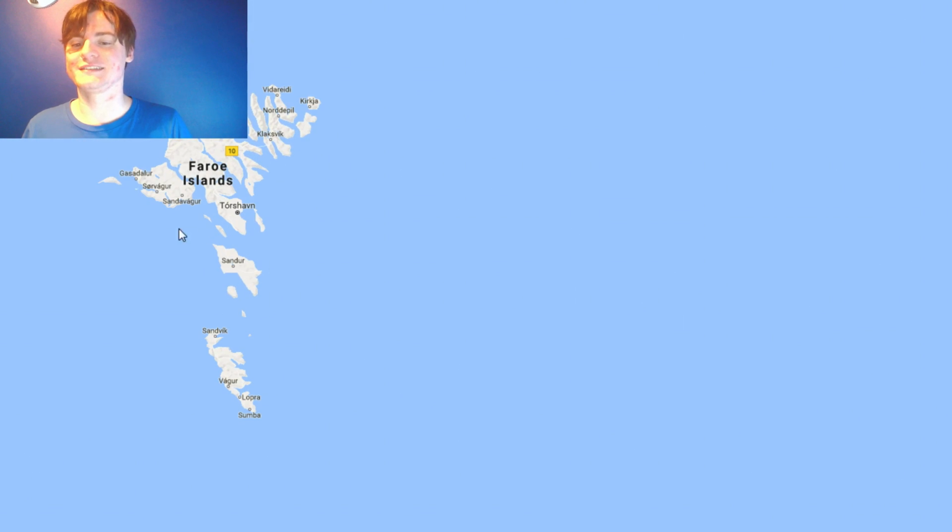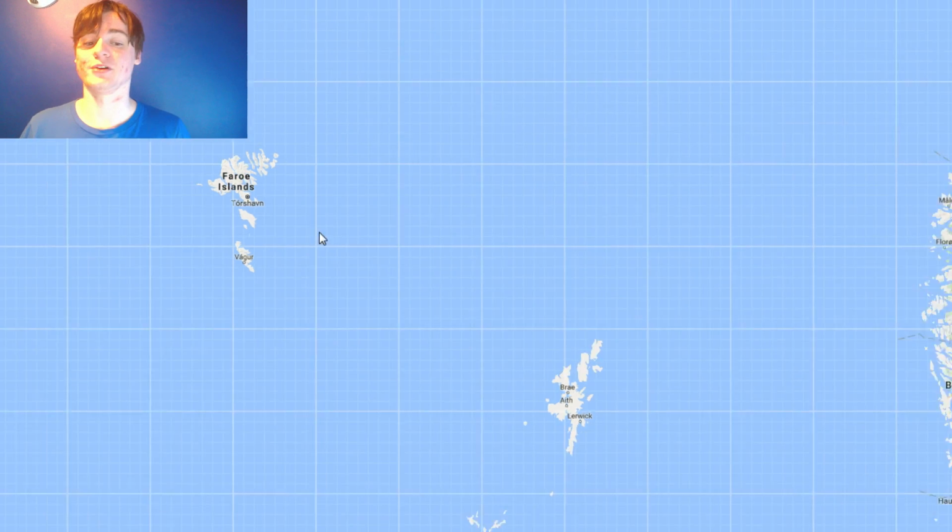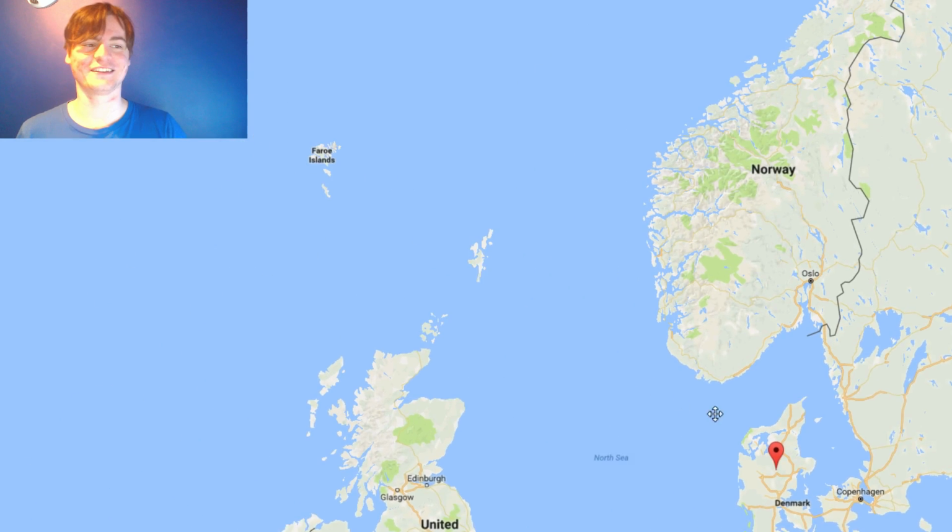There is the Faroe Islands, again a collection of islands which have a distinct Faroese people here. The reason they are a distinct part of the Danish realm, as opposed to just Denmark, is because, one, look at the distance there.